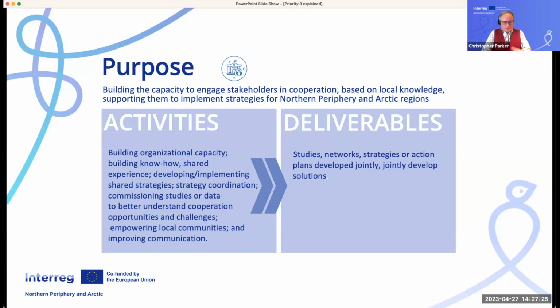So we're looking at building organizational capacity, building on know-how and shared experiences, and developing shared strategies, coordinating strategies, so that we can empower our communities to go further. And of course, with that, there's the underlying effort that has to be done in terms of communicating.